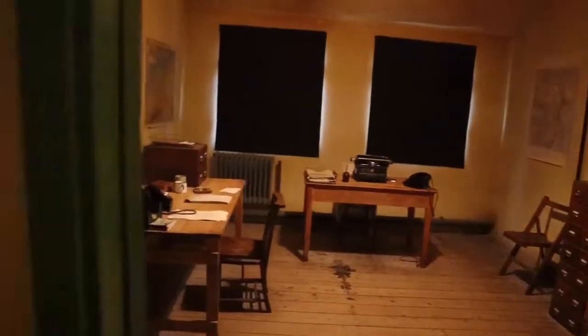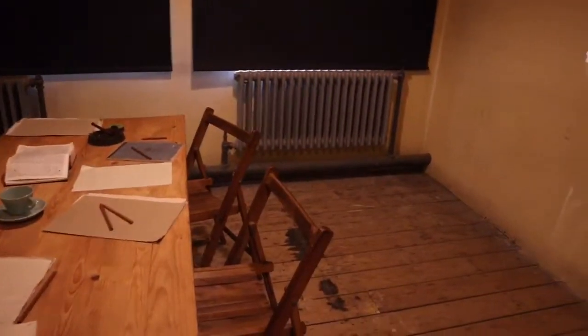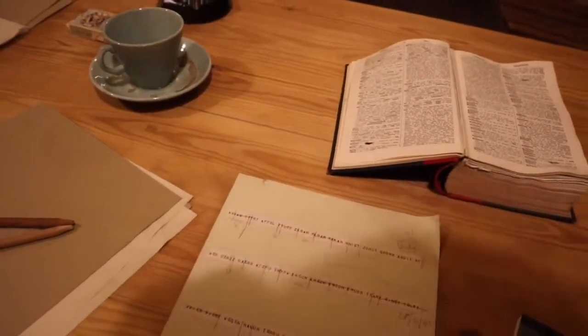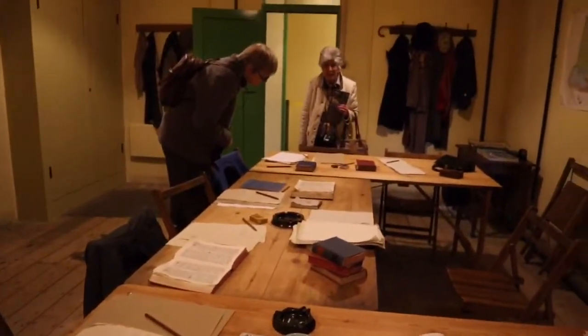There's an office there. Notice they've got blackout blinds in the windows. Let's have a look. Different dictionaries here. German dictionaries. So translating the code as they're working together.